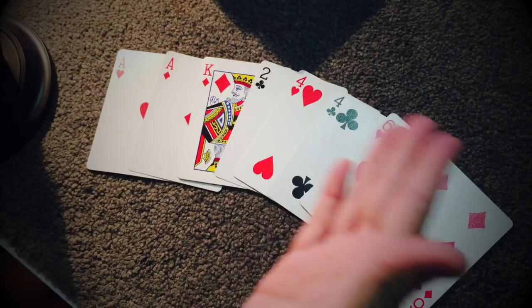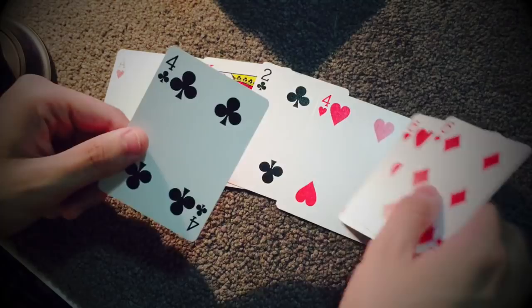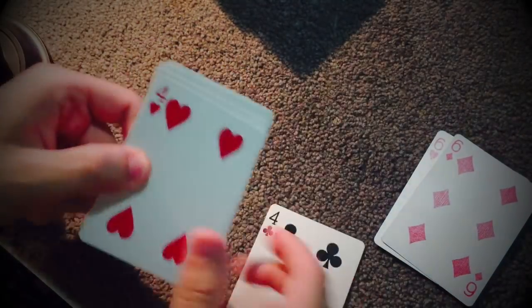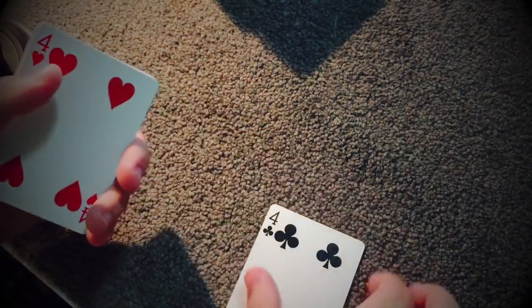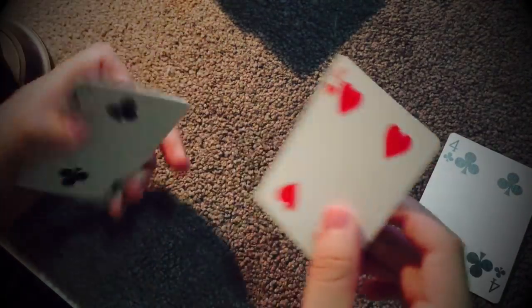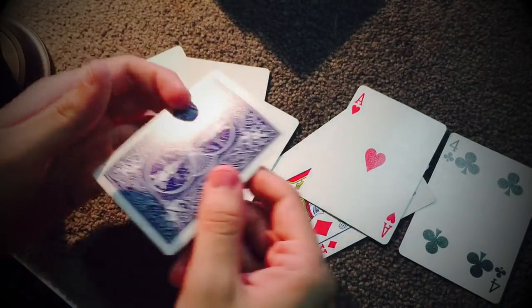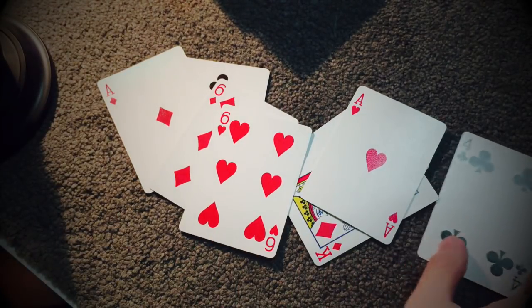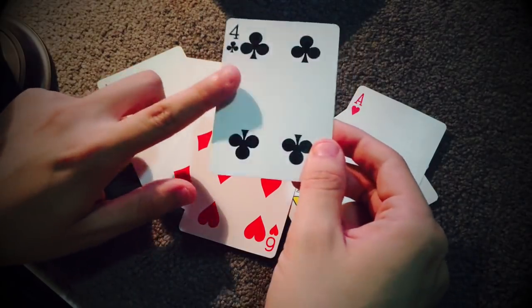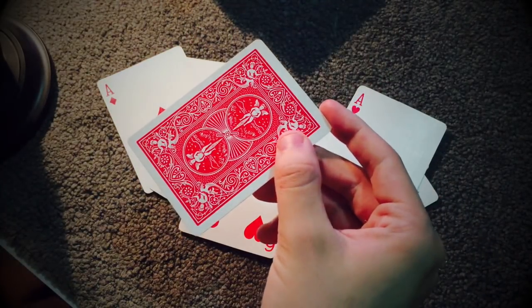Let's say you were to think of this card right here, the 4 of clubs. I'd say that's very interesting. See, the rest of the cards that we have are blue, but it just so happened that the one card you chose was red.